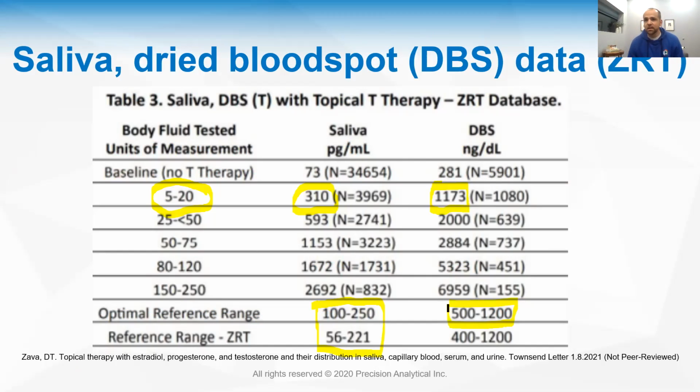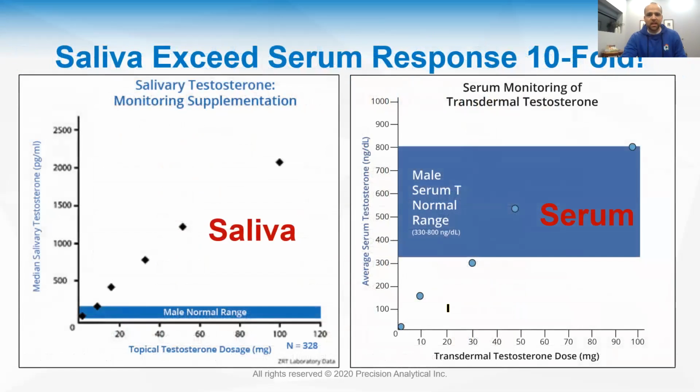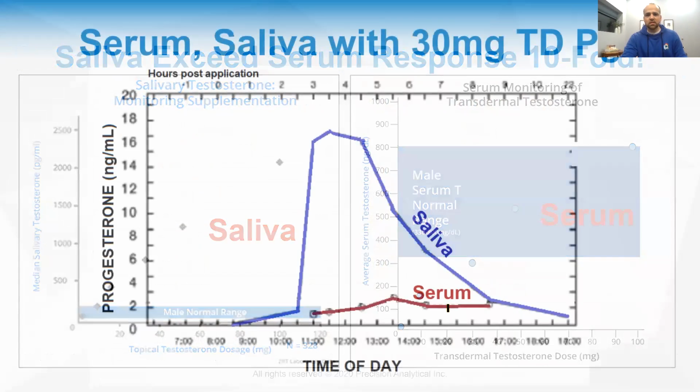So again, is that too much testosterone for a man? We could debate that. But again, if it's debatably too much for a man and we give it to a woman, we should certainly expect to see symptoms of excess testosterone. So saliva and dried blood spot, again, correlate to serum reasonably well when there's no therapy. But when you take creams and gels, they show an exaggerated response that doesn't seem to have any clinical utility. Again, a 10-fold increase over what you see in serum or urine.